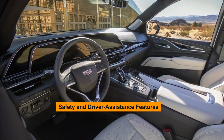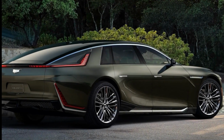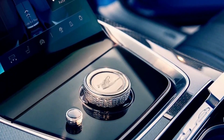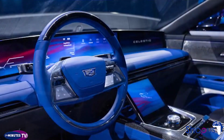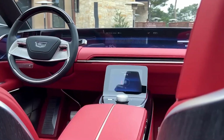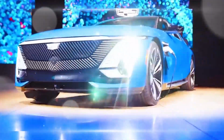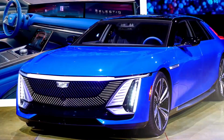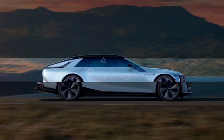Safety and driver assistance features. All Celestiqs will include a slew of driver assistance capabilities, ranging from basic functions like automated emergency braking to advanced hands-free driving via GM's new Ultra Cruise system, the company's next generation of Super Cruise hands-free driving technology. The following are important safety features. Automatic emergency braking with pedestrian recognition is standard. Lane departure warning with lane keeping assistance is standard. Hands-free driving mode is standard with adaptive cruise control.